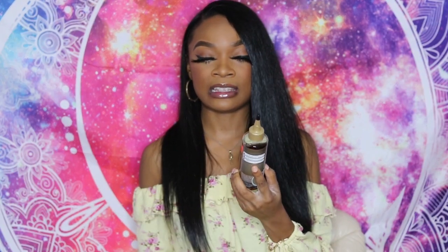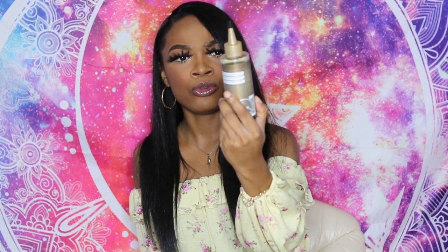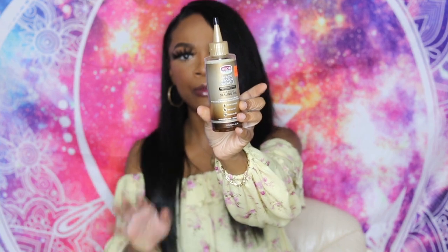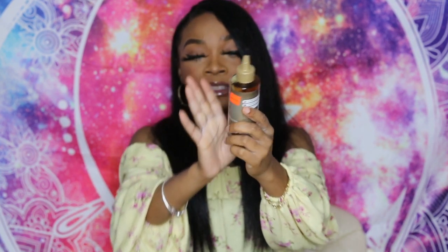And then aside from that, I do oil my scalp. I've been using this oil for the past 2 months. This is the African Pride Black Castor Miracle Hair and Scalp Sealing Oil. I got this from my beauty supply store. I've been using this and my hair has been growing very nicely.